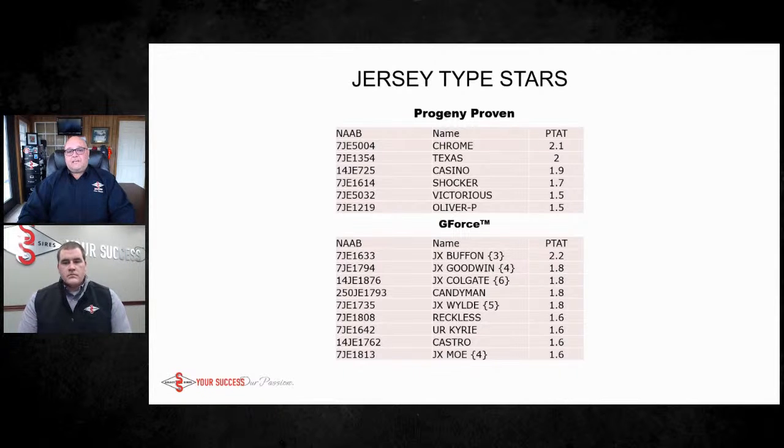And then when we get to our type stars, you can definitely see Chrome, Texas, Casino, Shocker, Victorious, and Oliver P. Great bulls. And all of them are in the top 7 of the breed, I believe I counted today, Mark. Yes. With Chrome being 1, Texas at 2. Yeah. Two bulls that have a lot of daughters that just keep the customer satisfaction kind.